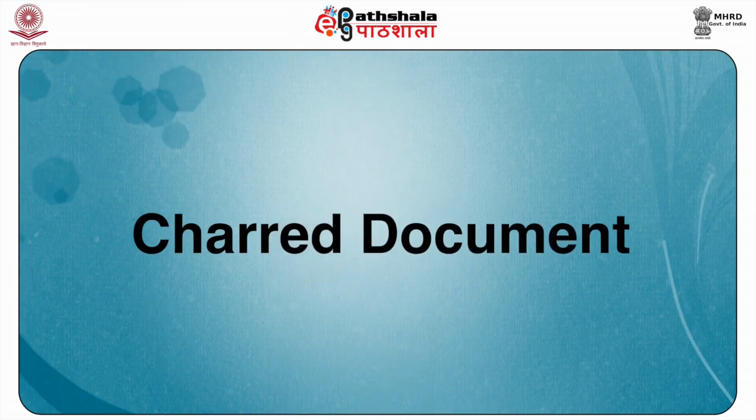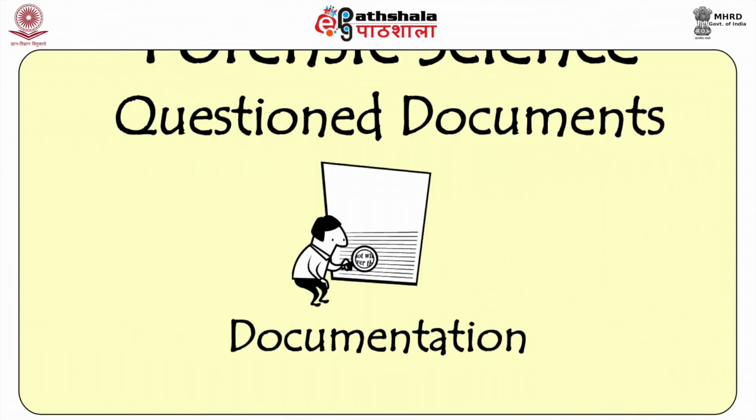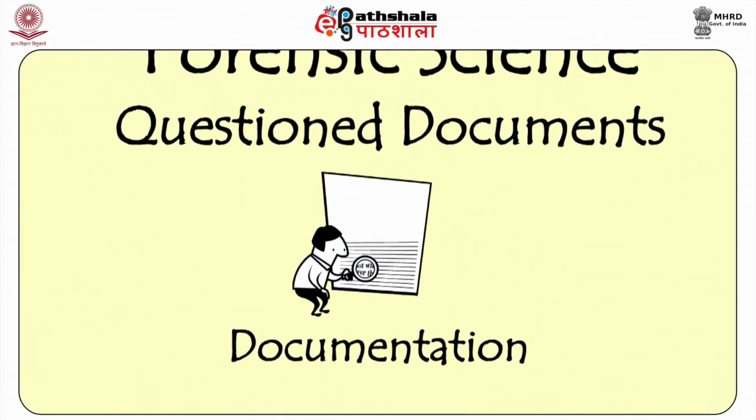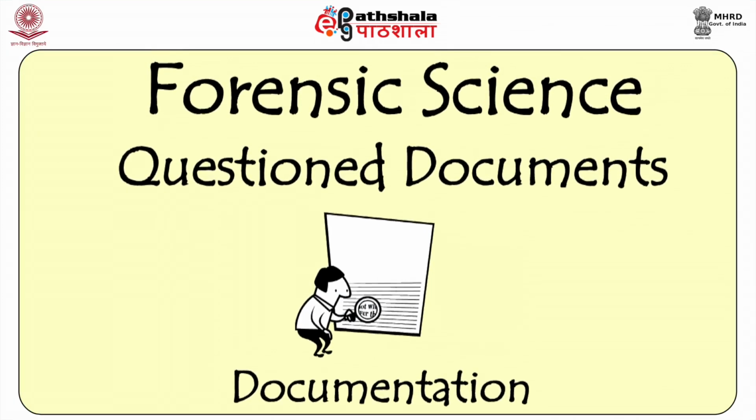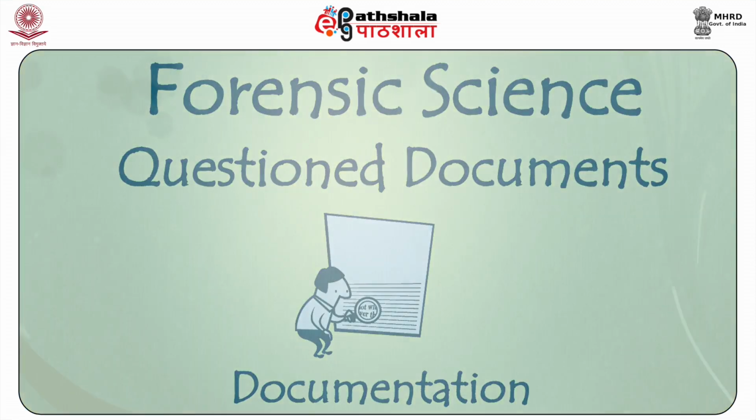Charred document. The handling of charred documents requires extraordinary care. Even though examination of charred documents seldom occurs, the forensic document examiner and investigator should have a basic understanding of how to collect and transport this delicate evidence to the forensic laboratory.